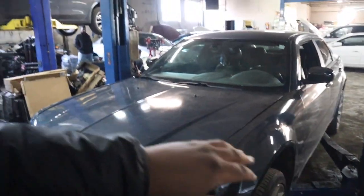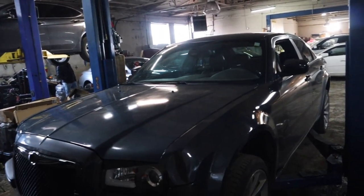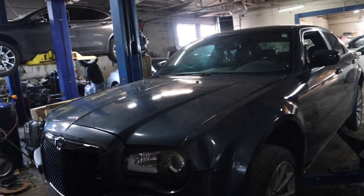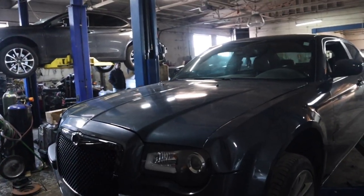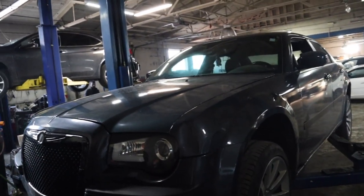So, cut the camera. Y'all, we just ran into a little problem. He tried to put it in reverse, and the car didn't go in reverse. So we finna lift it back up and see what's going on. I don't know what the hell.